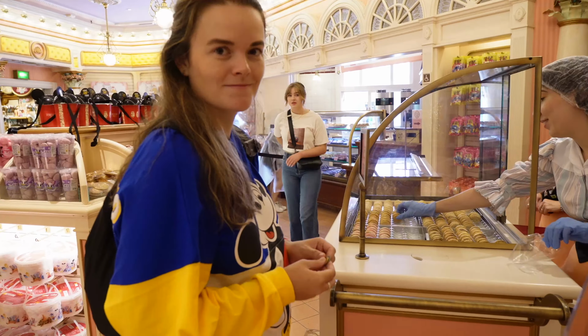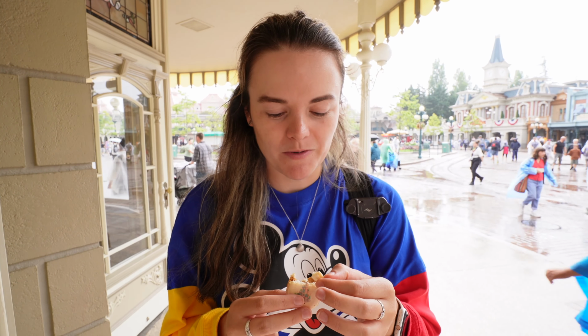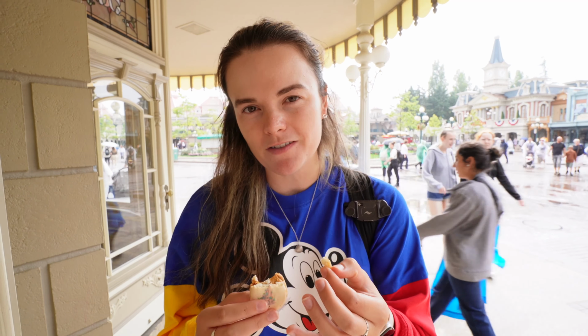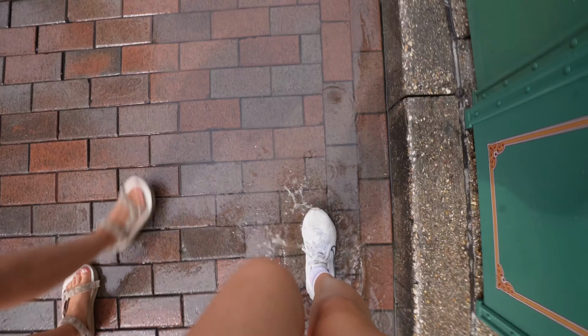And of course you can't come to Disneyland Paris without getting yourself a Disney themed macaroon. I've gone with the salted butter caramel flavour. It's interesting. The top biscuit is much harder than the other one. It's almost like the top half of it's not a macaroon. It's good though.